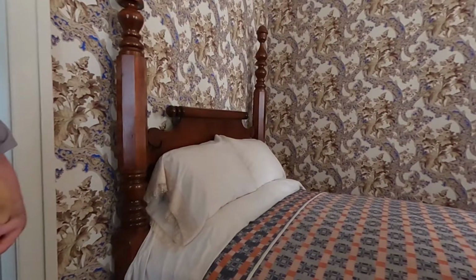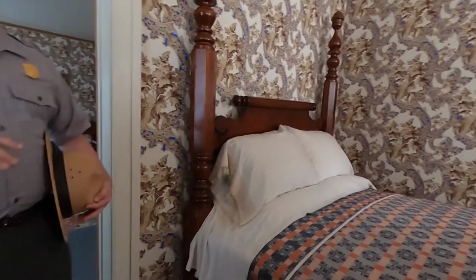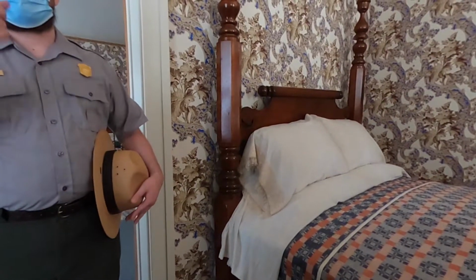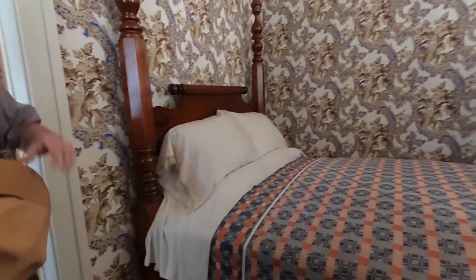Is the wallpaper more or less original, like same design? Okay, so in most of the house, it's actually an educated guess because we just don't know what the original was. There's actually only one room where we know exactly what it was, and you picked the right room to ask that question because it is this room. Interesting. We're going to talk about it more in a little bit here.